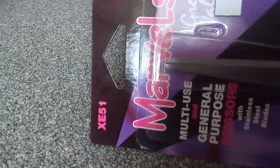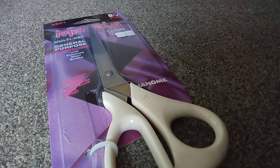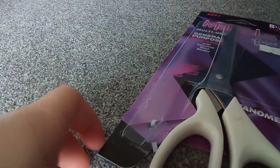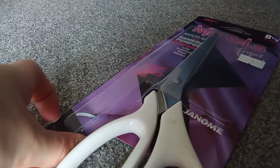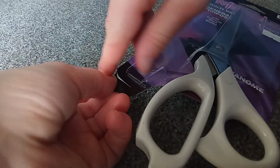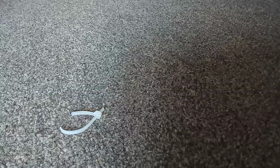We're going to make another cushion, and I got these scissors. I'm not unboxing scissors to show you how they are. So, first we need to snap this. Scissors! Okay, so we snap these off. Oh, you can just pull them out. That's cool.